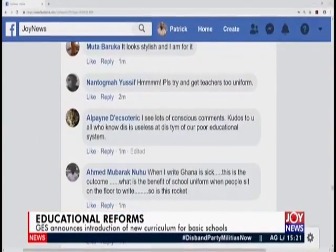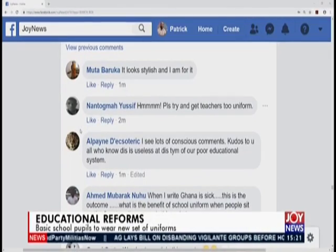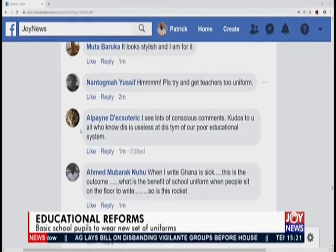Right, so that's the chairman of the board of the Ghana Education Service there, interacting with Maxwell. But the interaction has gone a step further. On social media, after seeing the pictures of this new uniform for the JHS students, everybody has been sharing their views. Let's have a look at some of the thoughts being shared on this new development. And this one here is a message from Nantongma Yusuf. He says, please try and get teachers uniforms.